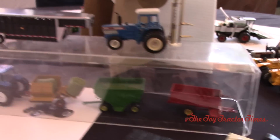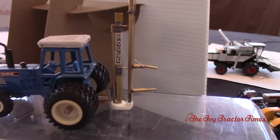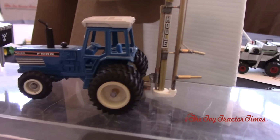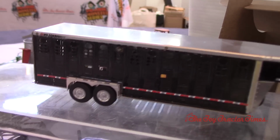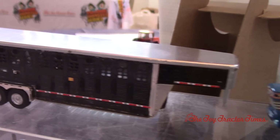Kyla Coons has several custom items here. We've got a whole pump made out of brass. It's unpainted, so you can see the detail that goes into working with this metal. And it's on a Ford TW25 with a steerable front axle. We've got a cattle trailer that is highly detailed with all the windows and the striping on it.